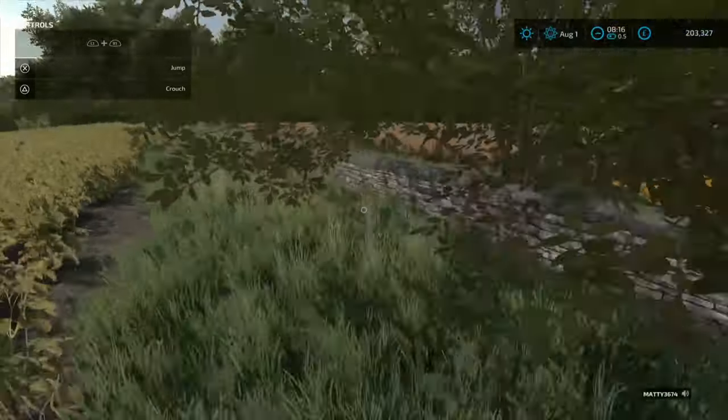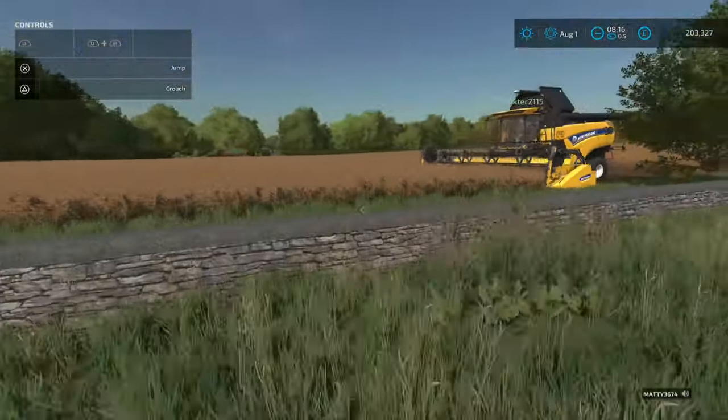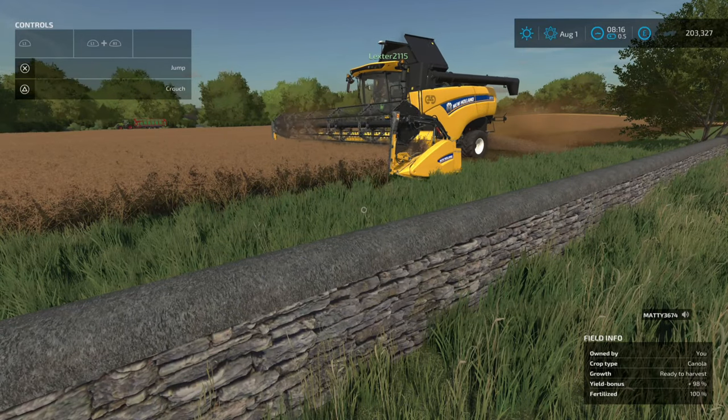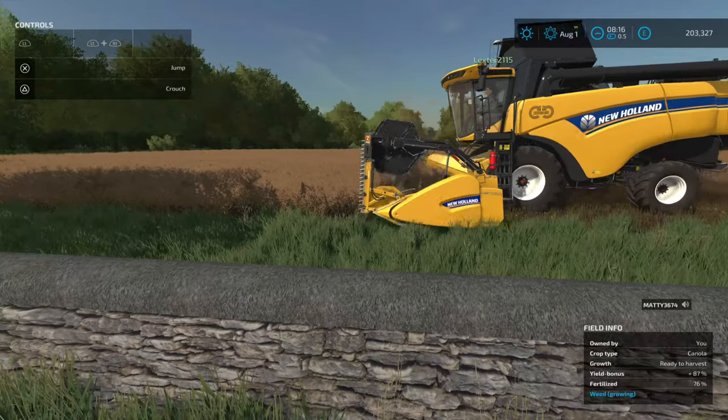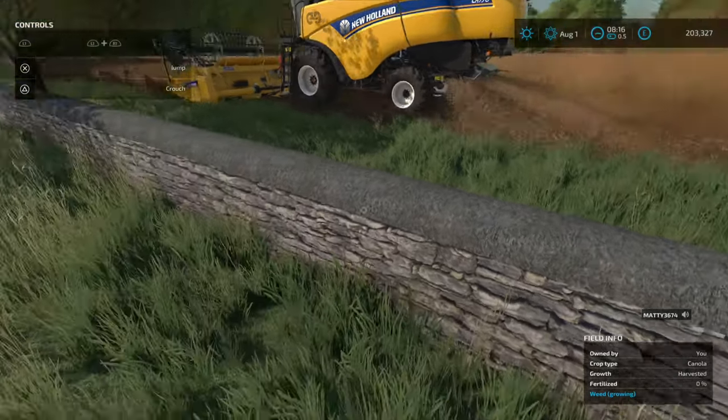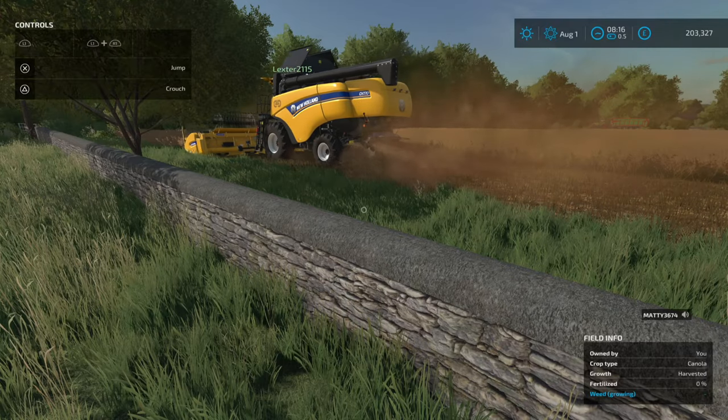Now, if you are lucky enough to live somewhere where you can get up close to harvesters, then it's obviously a great sight to see. As long as you keep your distance, because the bark and the dust can be very dusty.